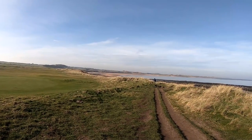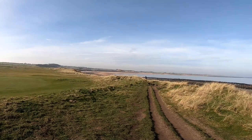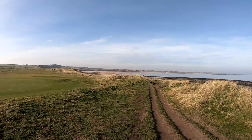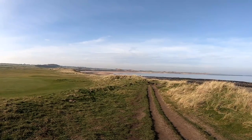And I say that sea is still as anything. Mrs Metalman keeps threatening to go skinny dipping when we get down there. So I better make sure I've got plenty of battery to catch it. If she does, watch this space.